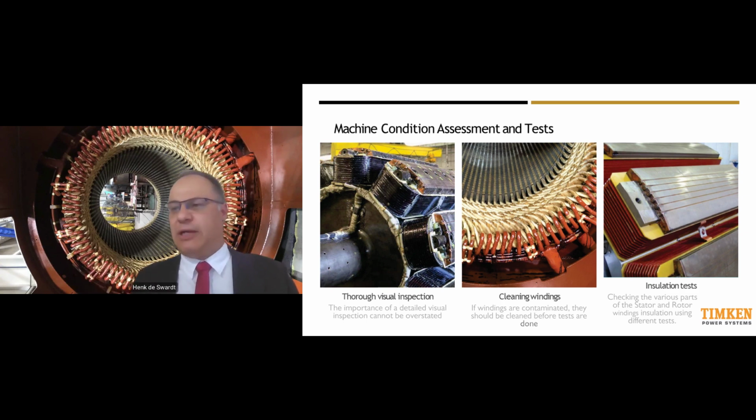Now, sometimes you might decide not to remove the rotor from the stator. Then you can see very little. On the cylindrical rotor, you can see almost nothing. You can only see the end bells, whereas on the salient pole rotors, as you can see on the right-hand side, you'll be able to see the pole caps, you can see the winding, you can see the insulation, and all of this you can do a detailed visual inspection.